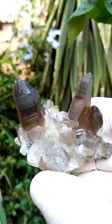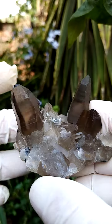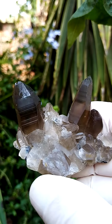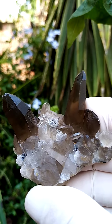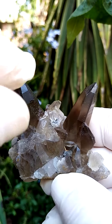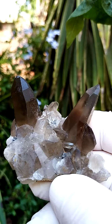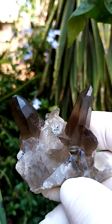Sometimes, especially with these smokies, it's very difficult to get the guys in focus, or the camera goes a bit haywire. There you can see my finger behind. It's actually see-through smoky quartz crystals. And what I found quite appealing about this one is just the general form, the sort of V formation we have here. From the Iranga and surrounds, Namibia.